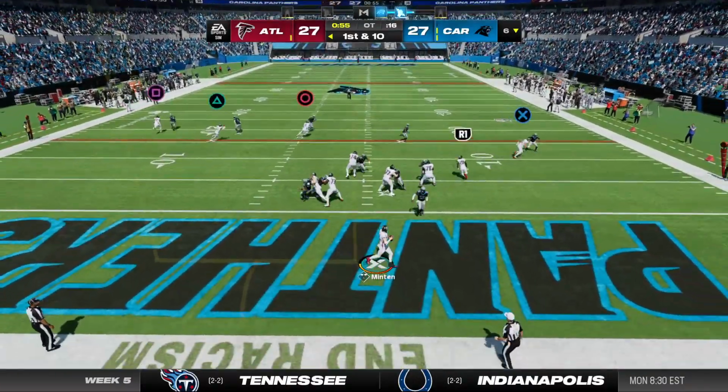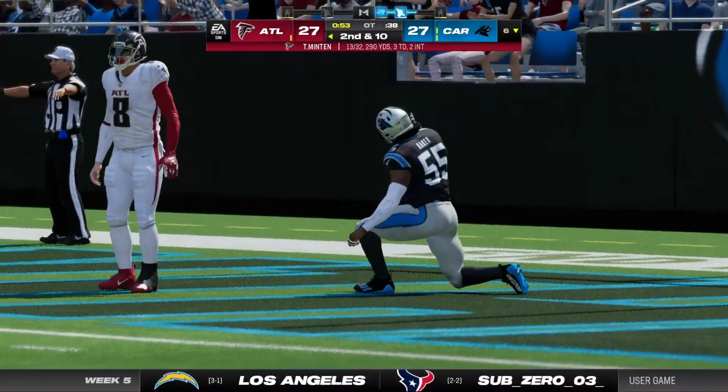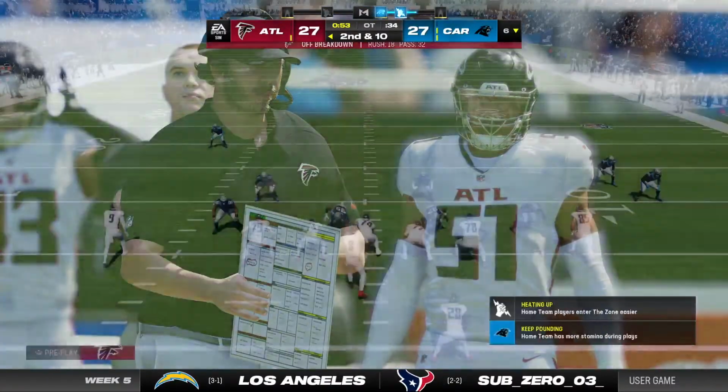Now a first throw here in overtime. And that will be incomplete. Would have been a big hitter if they had connected. Instead, it's second down.